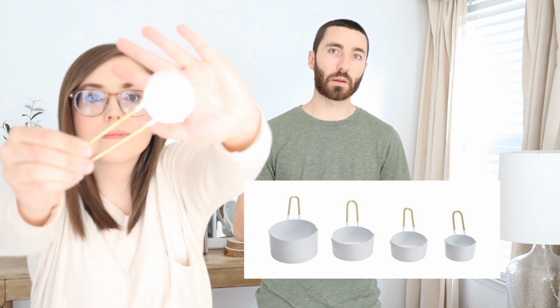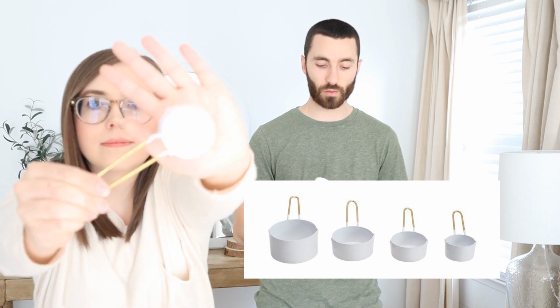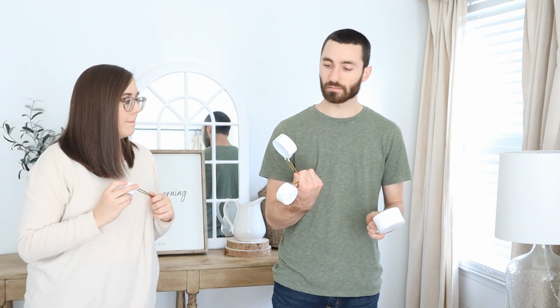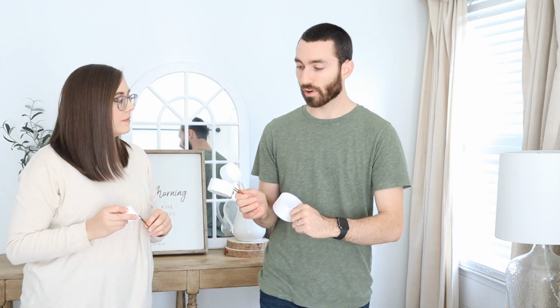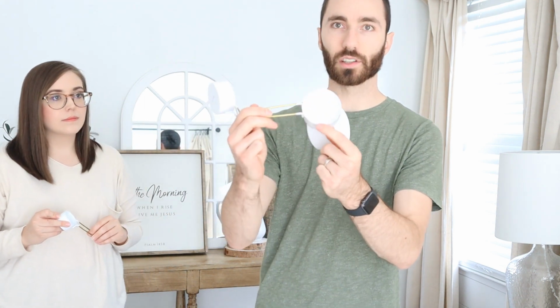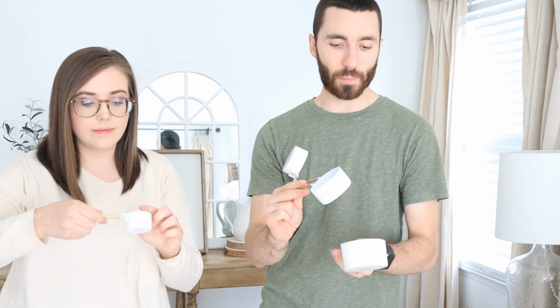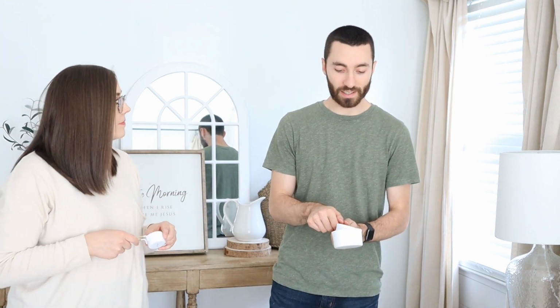And then on the bottom of each piece, you can see as you turn it over, there's the measurement. So this guy's got, I think, a quarter cup. I've got a third here. Then you've got half a cup and then a full cup, right? So easy to pour from. Each cup has a little pouring spout. I don't know if you'll be able to see that, but each cup has a pouring spout on the two sides there. So if you're measuring liquids, it helps keep it all together so it's easier to pour. But yeah, I like these. These will be put to good use in our kitchen.